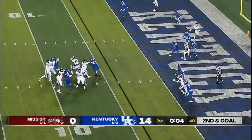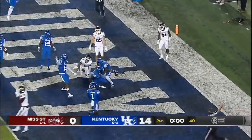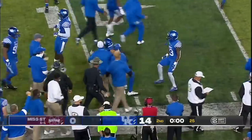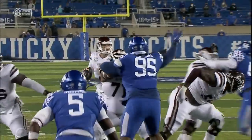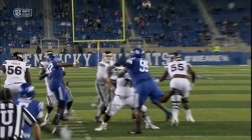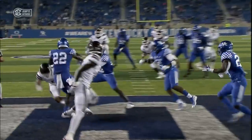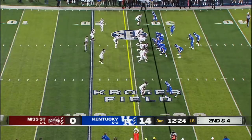Costello, 5 on the clock. 4, hesitates, in zone, intercepted! Picked off by Jamin Davis. And Kentucky's going to pitch a first-half shutout. They sat back in coverage, and when KJ tries to fit this in there, there's not much of a window there. He's got to put it high into the outside. Guarantee he thought he had a free play here.